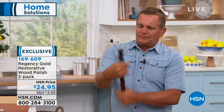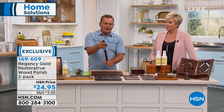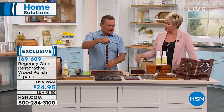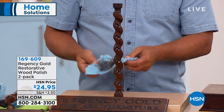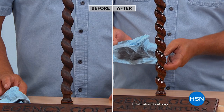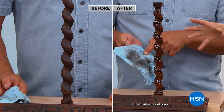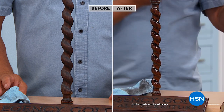In fact, here, I'll tell you what. This is pretty impressive. Wait till you see this. It's amazing the difference. And again, it could be oak, mahogany, like we have here, teak, gorgeous cherry, pine, maple. It doesn't matter what type of wood you have. Regency Gold brings it back to life. So think about that. Even just maybe one repair or one piece of furniture that you bring back to life like that, oh my gosh, you have paid for this in no time at all.